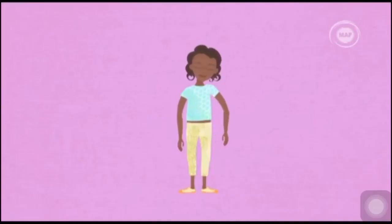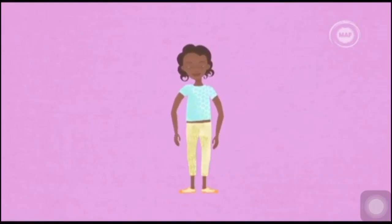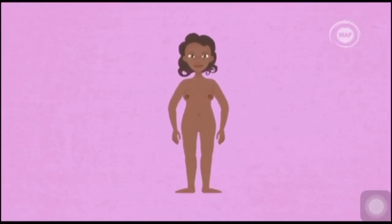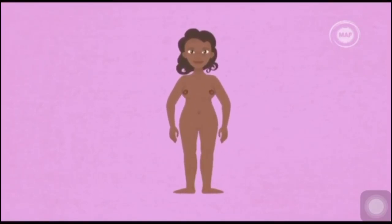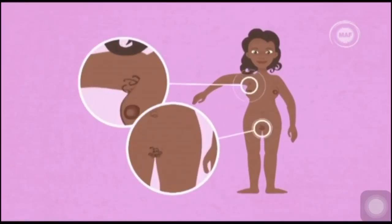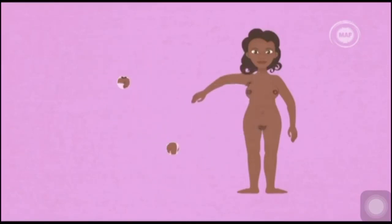So how do girls' bodies change during puberty? Girls' bodies change to allow them to get pregnant and carry babies. Their breasts become bigger so that they could produce milk if they have a baby. Their hips become wider, and hair begins to grow under the arms and on the vulva, which is the outside part of a woman's genitals.